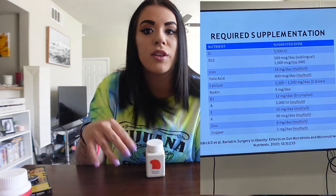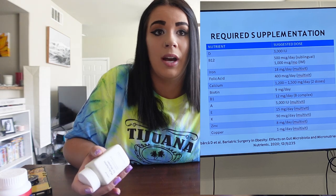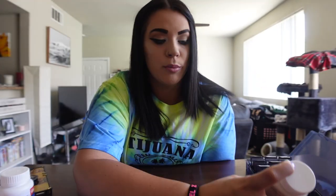During our nutrition meeting at EOC, they gave us a whole list. I think it's like the overhead, they did a presentation, and they had a list of all the vitamins you need to take and how much of each you need to take a day. So I'll put that on the screen here so you're able to see. So that's basically what I was looking for when I was at the store buying vitamins. My multivitamin for women. If you're a male, you might want to get one for male.